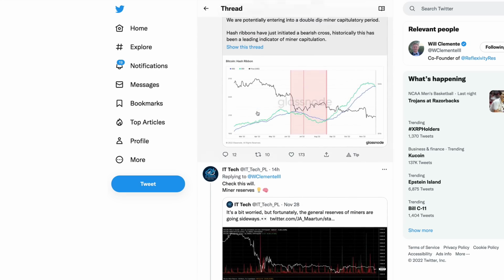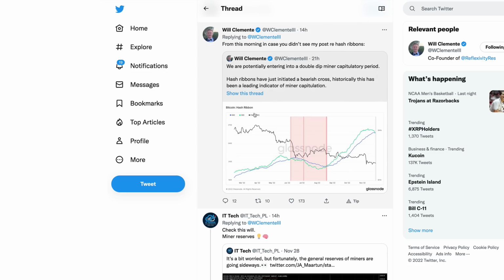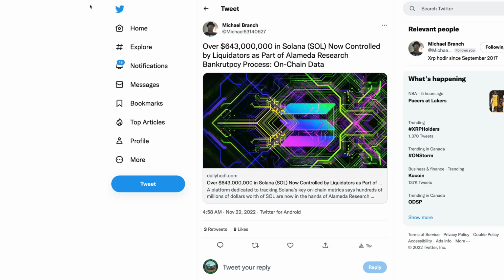And it's usually in and around these time periods where we know the bottom has come in. Now, this is not to say that the bottom is in 100%. However, this is a good indication, and we have seen this in the past.